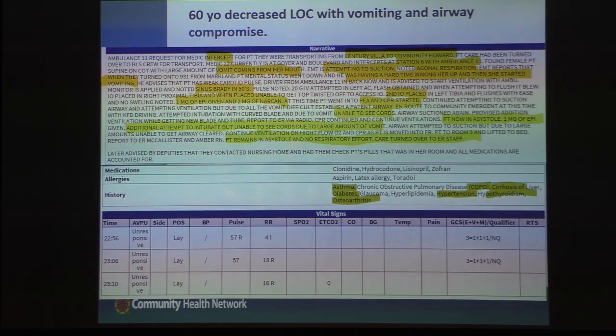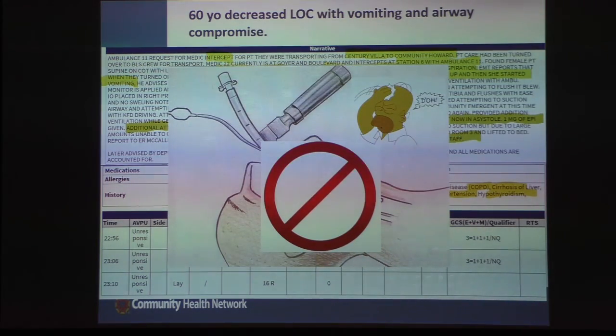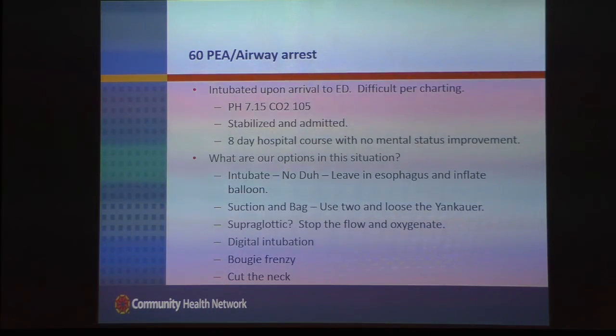Initial attempts to intubate, unable to see cords, large amount of vomit. So attempt to suction, multiple times. And this becomes an issue. This person's pretty sick too: asthma, cirrhosis, hypertension, hypothyroidism, diabetes. So it's always tough when you have a person who's alive that goes dead. Makes you feel like you could have done something more, and most likely you can. But difficult intubation, and you missed it. Don't. But that's part of this job.